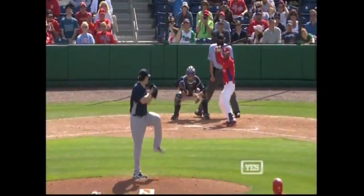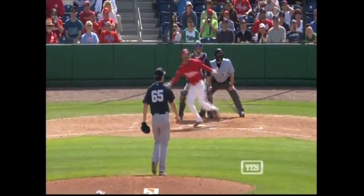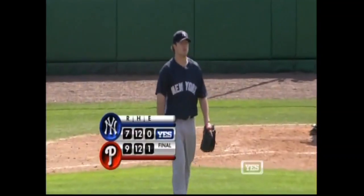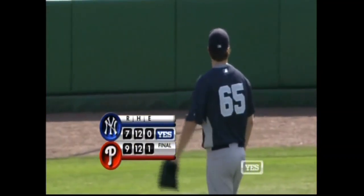Yeah, quick swing. I think he thought he had it, but he wasn't sure because of the wind, and Valdez is the big hero. And Phil Hughes knows he threw a poor pitch. It's just a matter of whether it gets out of the park. It does, and the Phillies win.